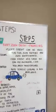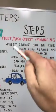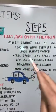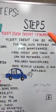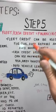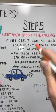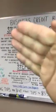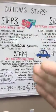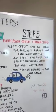So we get to that point with 10 to 14 trades, meaning that some fleet approvals you'll start to get with 10 accounts. Some Visa, MasterCard, American Express accounts, you need about 14. So we can get fleet credit, auto vehicle repairs, maintenance. We can get Visa cards, MasterCards, American Express. We can get auto vehicle financing. The final step takes about 4 to 6 months to get to. We went from setting up a business credibly to getting initial credit to getting store credit in about 60 days to get to the very final goal, the Visa card, MasterCard, American Express in about 6 months.